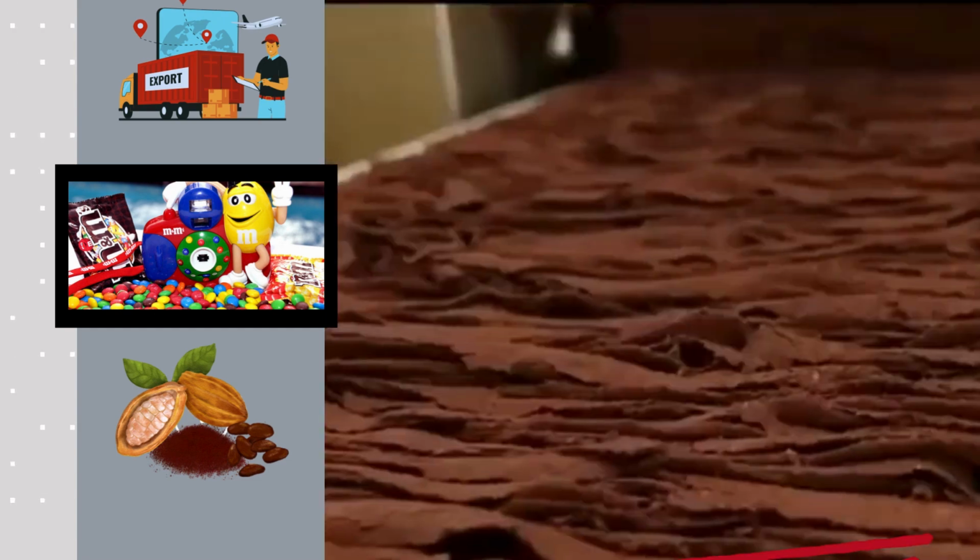The process is divided into 3 stages. Dry conche, the mixture is still dense and crumbly. Soft conche, the mixture becomes more runny. And liquid conche, completely liquid. Each chocolate recipe will have a different conching time.